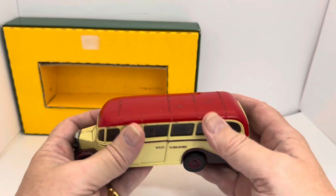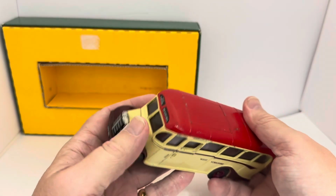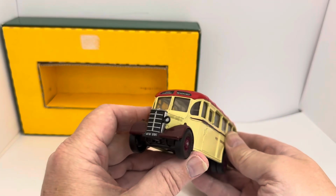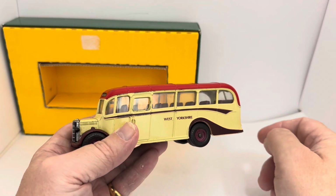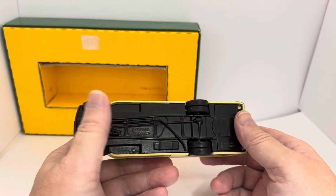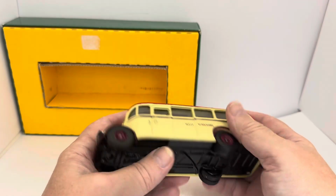Now, it is a heavy die-cast model. I think it's practically all die-cast metal, so the whole of the sides, the roof, the front, the bumpers, the grille, the back, the bottom, literally all of it is die-cast metal. The only things that are not metal are obviously the glass windows, internally the chairs, and the tires and the wheels. The wheels are plastic. Other than that, the rest of it is all die-cast metal. On the bottom it says Corgi Bedford OB coach, made in Great Britain. Okay, there we are.